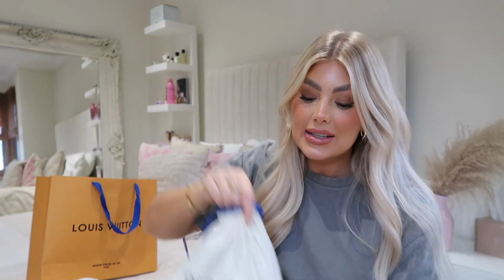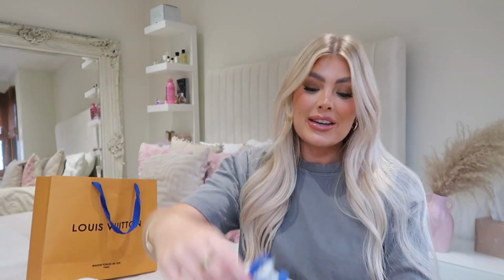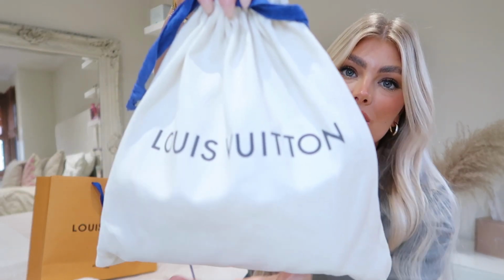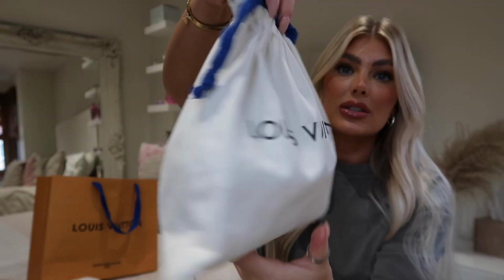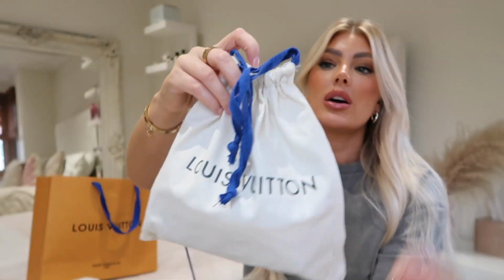And then inside the box you have got your dust bag with said item inside, and you do also get all of your documentation, little booklets, cards. You even get a receipt and a receipt holder, as if it was a legitimate purchase from LV. But yeah, you get your little dust bag, which is super cute. My focus is just horrific at the moment guys. I don't know what's going on. I do think I need a new camera.